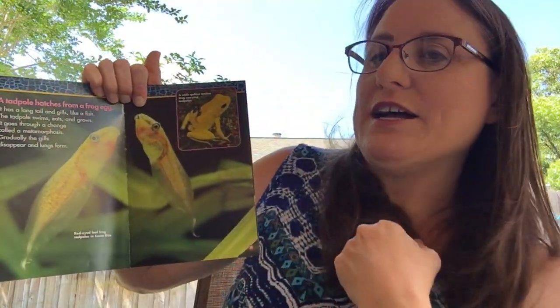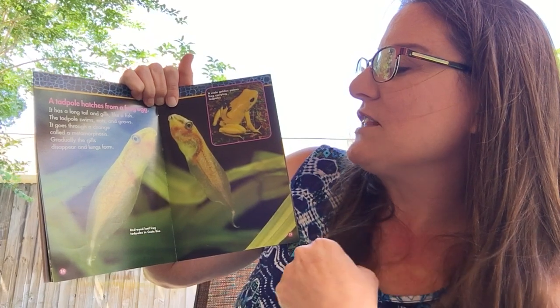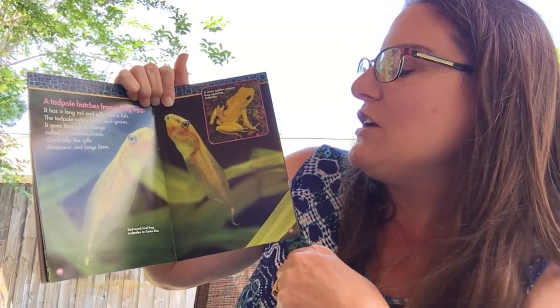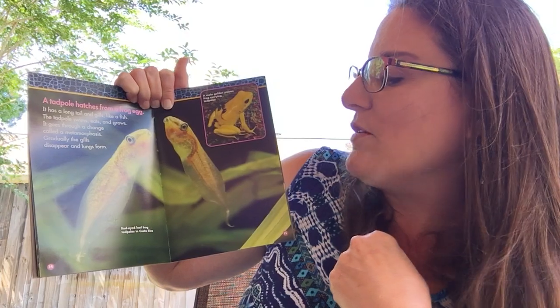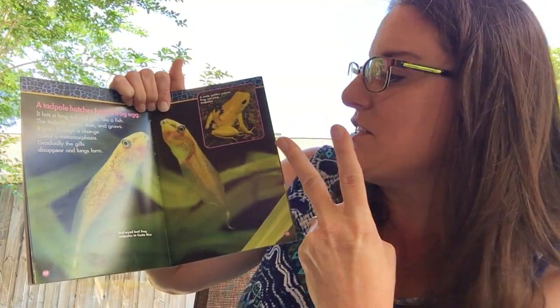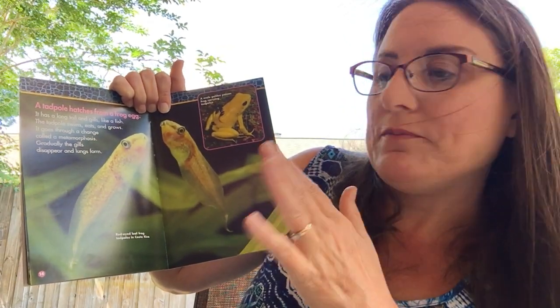A tadpole hatches from a frog egg. It has a long tail and gills like a fish. The tadpole swims, eats, and grows. It goes through a change called a metamorphosis. Gradually, the gills disappear and lungs form. So we've had an egg, and now we have the tadpole, and they're in the water. They're swimming like fish, kind of.